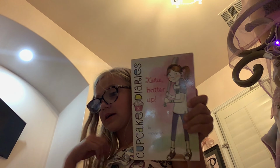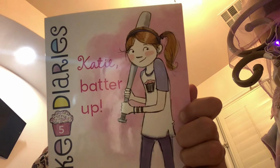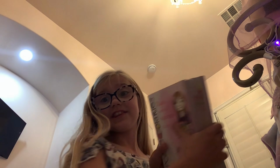I love book 5, Katie, Batter Up. This book is so great. I love it. And that is Katie once again. And these books are also by Coco Simon. So, yeah, if you search up Cupcake Diaries and these don't come up, you have to search others, like Cupcake Diaries by Coco Simon.